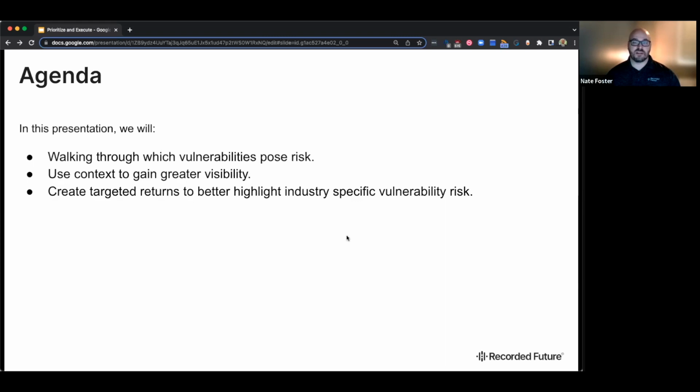But how do we determine what is crucial and what can be ignored? So in this presentation, we're going to be walking through strategies to efficiently sort through those mountains of data and determine which vulnerabilities pose actual risk to your organization, create targeted returns to better highlight industry-specific vulnerability risk, and demonstrate a data-driven approach to better understand the tactics, techniques, and procedures of would-be attackers to enable teams to proactively take steps within their security programs.